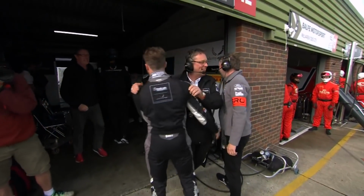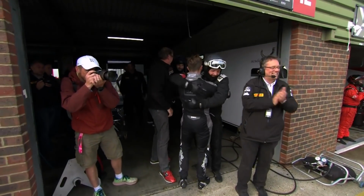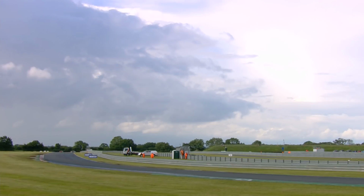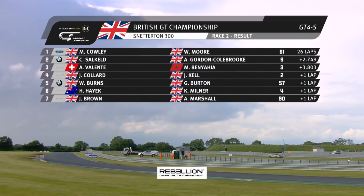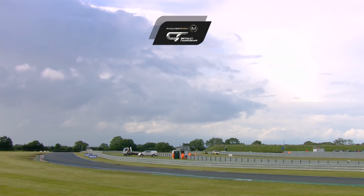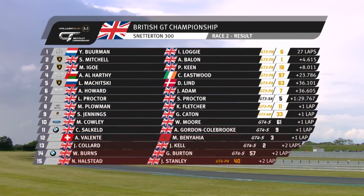But a very happy Academy Motorsport team, and Andy Dean there with the headset on, applauding everybody as they have done it. The Mustang comes home victorious. But let's have a look at the overall results. Oh no, let's have a look at GT4 then, shall we? Matt Cowley is the joint winner with Will Moore in GT4, and in second in the class, Chris Solkelt and Andrew Gordon-Colebrook.